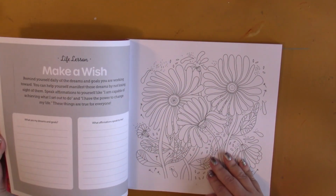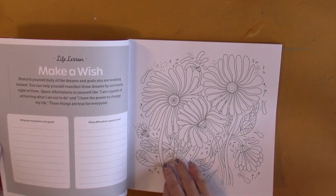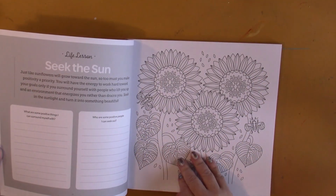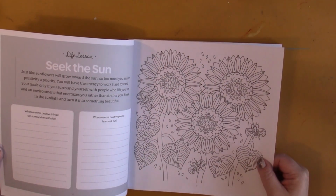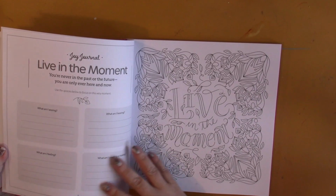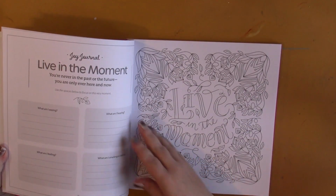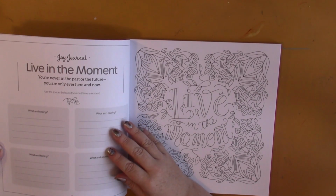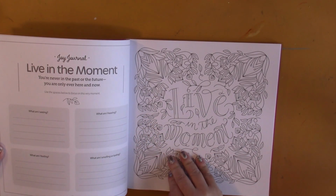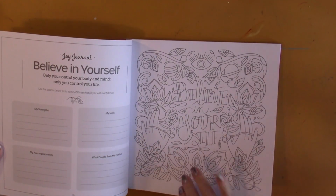So first of all, we've got kind of like journaling pages. There's a picture on here and then a journaling page on there that gives you a prompt, different prompts all the time. So we can count these as single-sided pages. Then the next section is a journal. We get our picture on this side, and on this side, it's called Joy Journal. Again, it's the same kind of thing with some sections to journal in, just small ones.